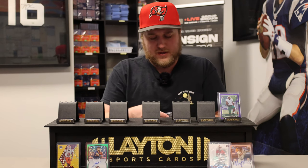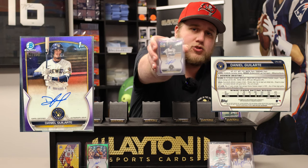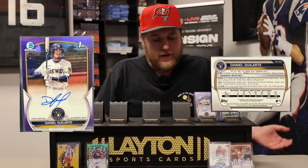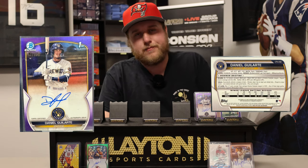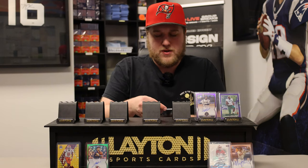Continuing, the next three cards are going to be Bowman again. This is, I believe, 23 Bowman Chrome. That is going to be Daniel Giarte, true purple, number 250 of the Milwaukee Brewers. Again, similar to Coyotto. Don't know a ton about him, but it's a colored Bowman auto. Always in on that.